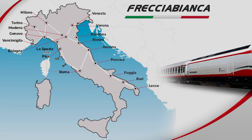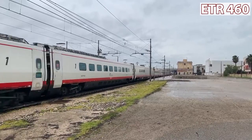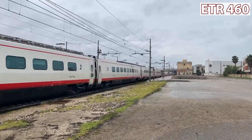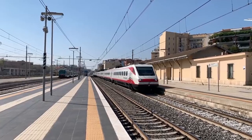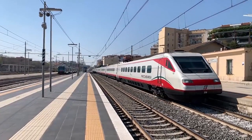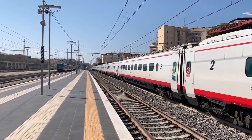The Frecciabianca trains run on traditional lines outside the high-speed network, connecting medium and large cities across Italy. The Frecciabianca trains use the ETR 460, which was previously mentioned as a direct successor of the ETR 450. These trains have been in use for almost 30 years, considering that they were put into operation in 1994.